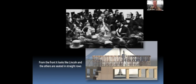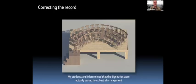And one of my students, Kenny Michelle, said, well, what if it was orchestral seating? And it was one of those jaw-dropping moments where we all just went, oh my God, yes. Because somebody on an arc like that is going to look from the side like they're at the back rather than at the front. So we believe very strongly that they were sitting in orchestral seating on the platform. Now, don't be fooled by the size and shape of this platform. It's not accurate, and that's something I will hopefully be revealing this coming November. But we did determine that that's how they were sitting.